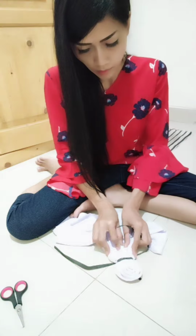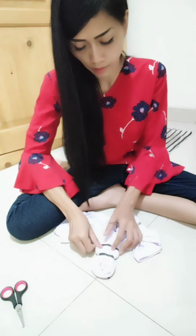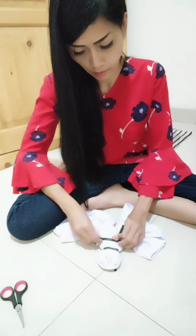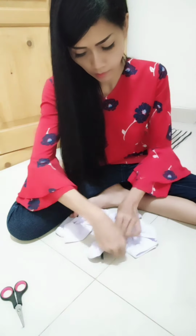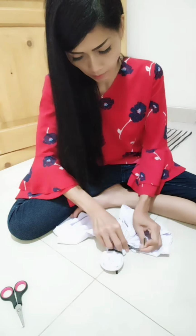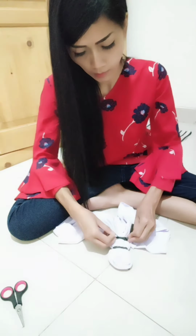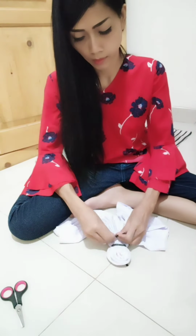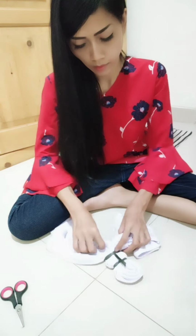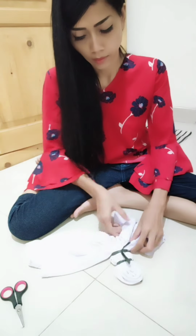There are several ways and guidelines that you need to know to make tie-dye. Basically, tie-dye is a fabric dyeing technique using the binding and folding method. The working principle is to block or cover certain parts of the fabric so the color does not enter. The results are mostly geometric, abstract, or a combination of both.